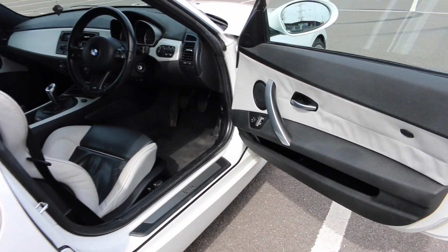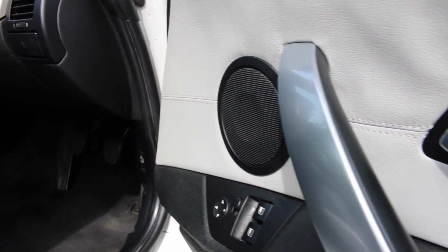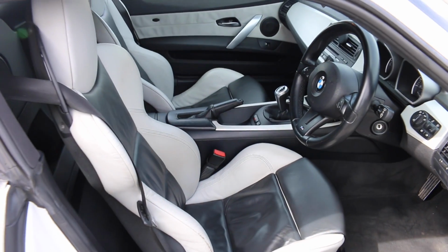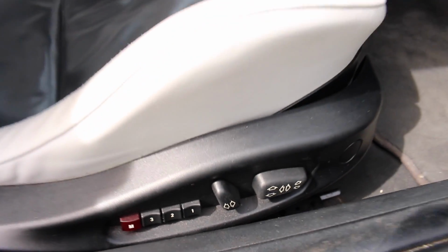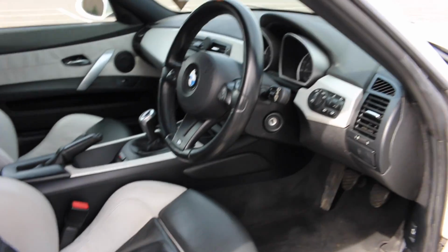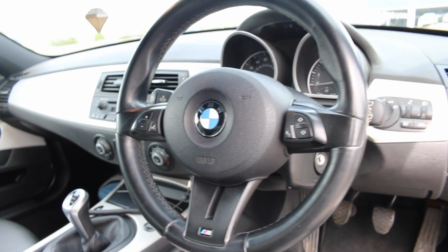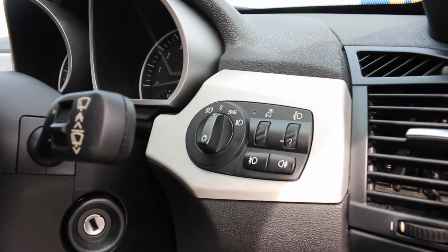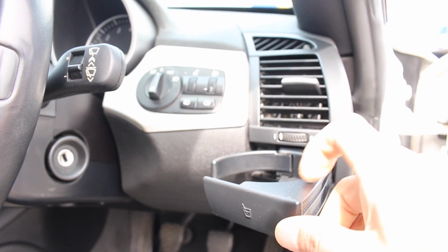So this has a two-tone color interior. Black with a white beige leather. Speaker with the mirror and window switches. The seats are heated as well as electronic, so you can tilt them forward, slide them forward just with these buttons down here, just like the BMW M135i I did earlier. Steering wheel, radio controls. The steering wheel itself is cushioned. Headlight controls. We have a cup holder here. There's also one on the passenger side.